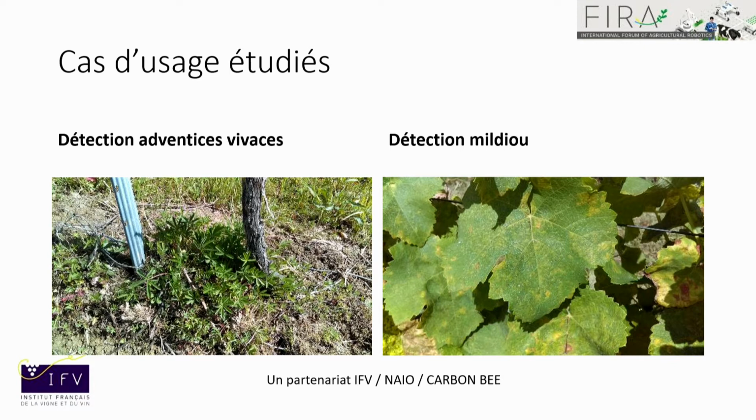So I'll talk about two particular cases that we've done with the Mayo partnership with Carbon B. So we needed a robot support, and we needed to have some sensors. Carbon B is a manufacturer specialized in accurate sensors, and for their data processing in particular, they use artificial intelligence and neural networks. And so the cases that I will present will be the detection of mildew and adventices.